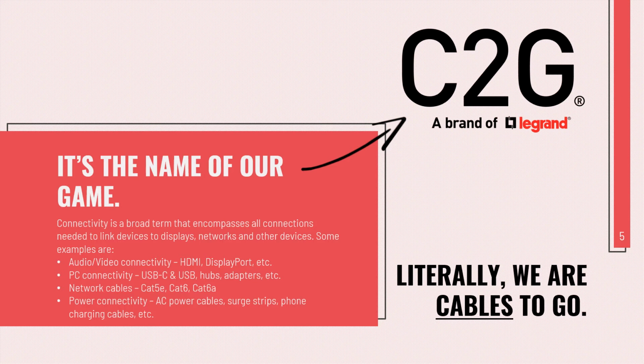But at C2G, we try to make sure our customers and yours consider their connectivity needs before they get into a jam. And here's a fun fact. When we started in 1984, yes, maybe before you were born, we were called Cables to Go because we made cables that were ready to go. We have over 7,000 products, but to make this simple, here are a few product categories to consider.